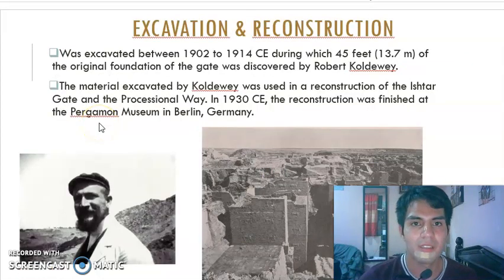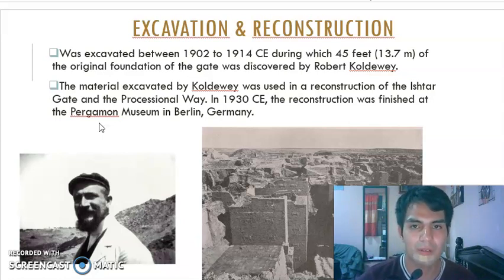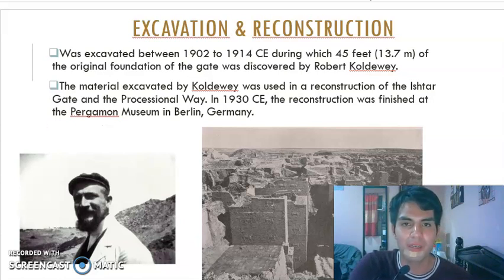The Ishtar Gate was excavated between 1902 and 1914, during which 45 feet of the original foundation of the gate was discovered by the archaeologist Robert Koldewey, world famous for being the discoverer of Babylon. The material excavated by him was used in reconstructions of the Ishtar Gate and the processional way. In 1930, the reconstruction was finished at the Pergamon Museum in Berlin, Germany.